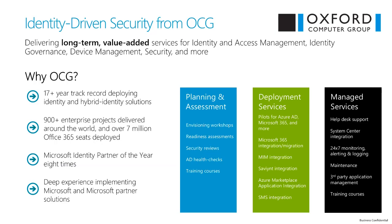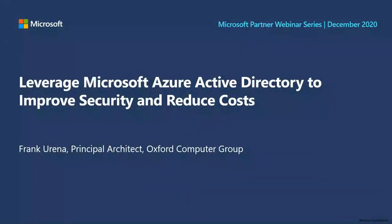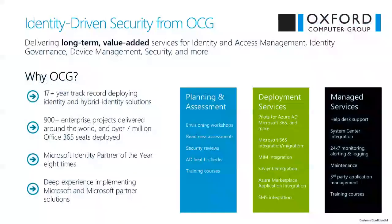But for now, we're going to discuss, as Lori mentioned in our title slide, how to leverage Microsoft Azure Active Directory to improve security and reduce costs. This talk is focused at the government space, so we'll be highlighting how Azure Active Directory fits into the Zero Trust framework within the gov space, but again, how it can help improve security while reducing costs as well.